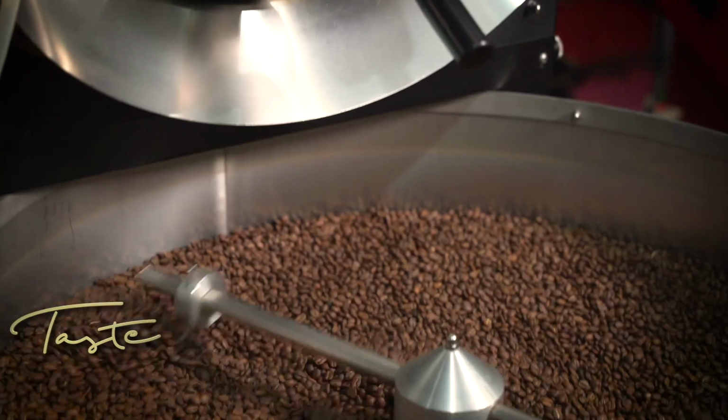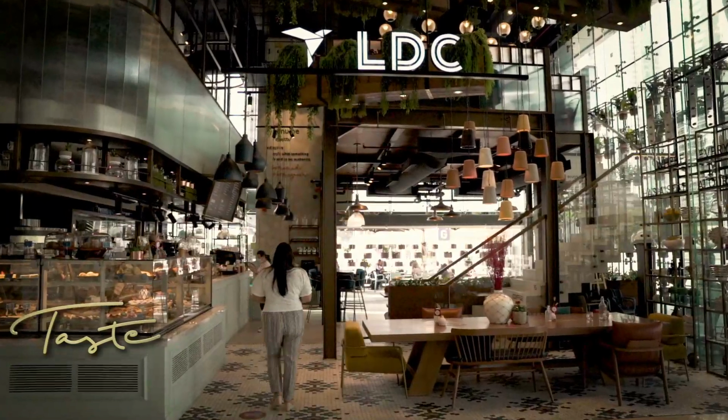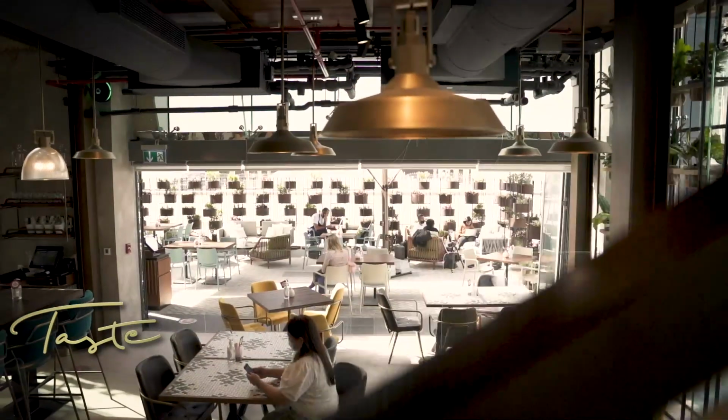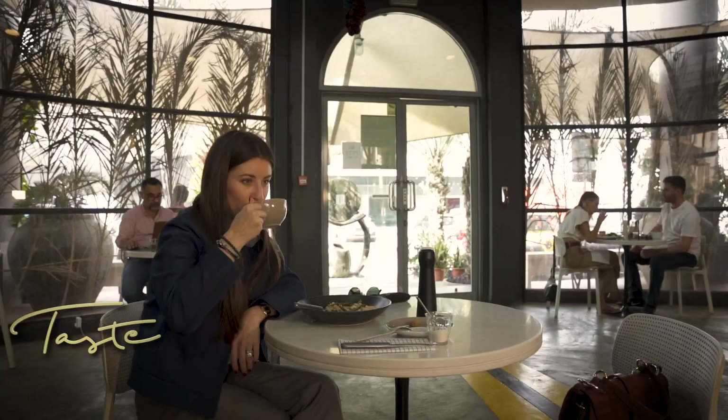Coffee cultivation began in Arabia in the 15th century, and drinking coffee remains an integral part of Emirati culture, blending Dubai's past with a multi-billion euro business of the future.